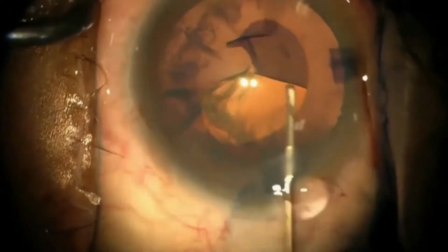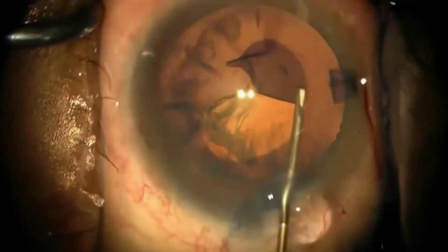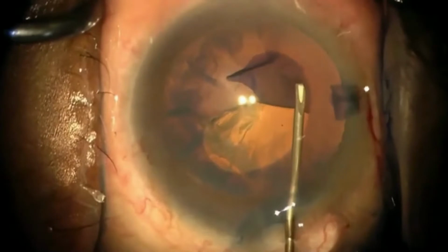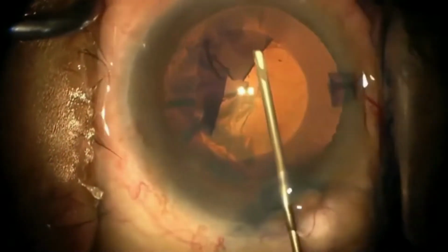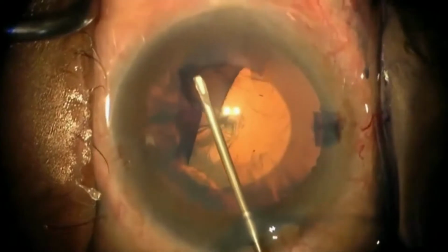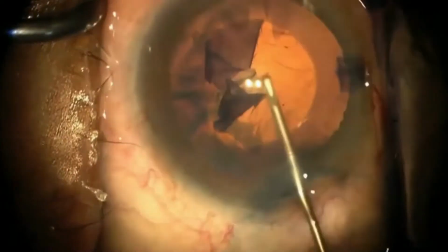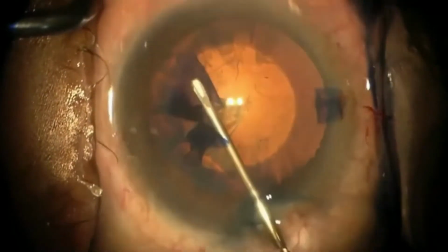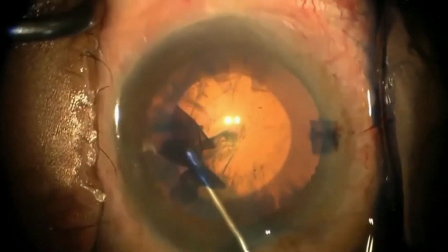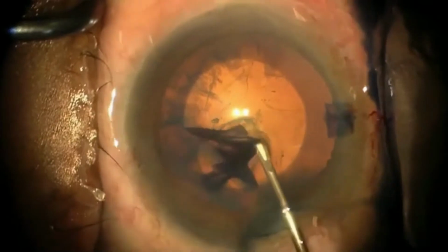Development of continuous curvilinear capsulorhexis technique has significantly contributed to the safety and effectiveness of phacoemulsification. But that does not mean that it is an unalloyed blessing. CCC has its own share of complications. In this video we would like to discuss some of the ways to avoid such complications.